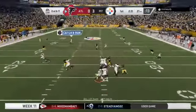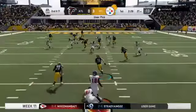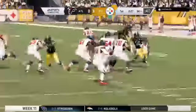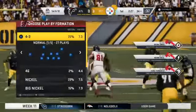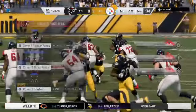Throwing, Prescott. Oh, and this ball's tipped and intercepted. Ricardo Allen with a pick. And the return will be stopped at the 34-yard line. They're trying to resurrect his confidence. Last week was a disaster. 5 interceptions in that loss, and another pick there.